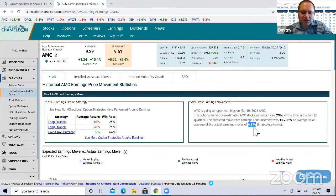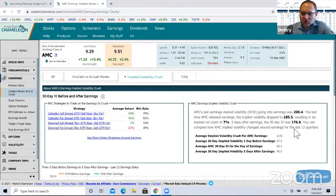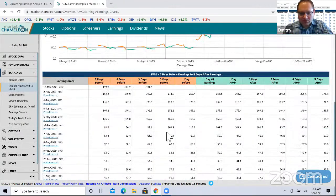And I'll show you really quick. I took a look at the revenue drop from before to after, and it was probably one of the most extreme that I've seen. But let's take a look at what the implied volatility did after reporting earnings. Here it looks like we're looking at a 30-day maturity. On average, implied vols were down 11% after reporting earnings. Day before earnings, average IV was 97.5. Day after, on average, it was 89.4. Five days later, 90.9. I think it's also getting skewed by the most recent, right?